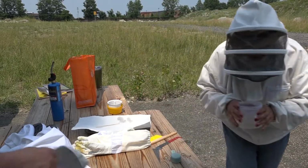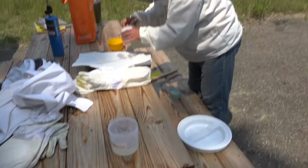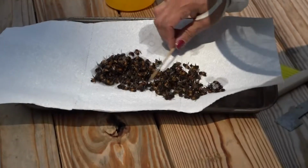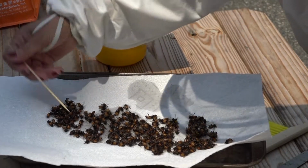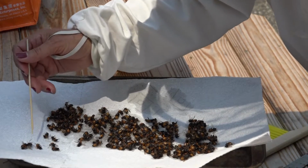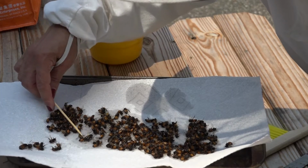All right, so we can look again from the top, and yeah, it's a clean hive. So I dump them. Forceps work better than anything else I've found to pull the bees, but I literally count them. I put them into piles of 10, and then I count them up. So there's a drone. 4, 5. Okay, I got 4 here. So we need to count. 1, 2, 3, well, 4, maybe 5, 6, maybe 7, 8.